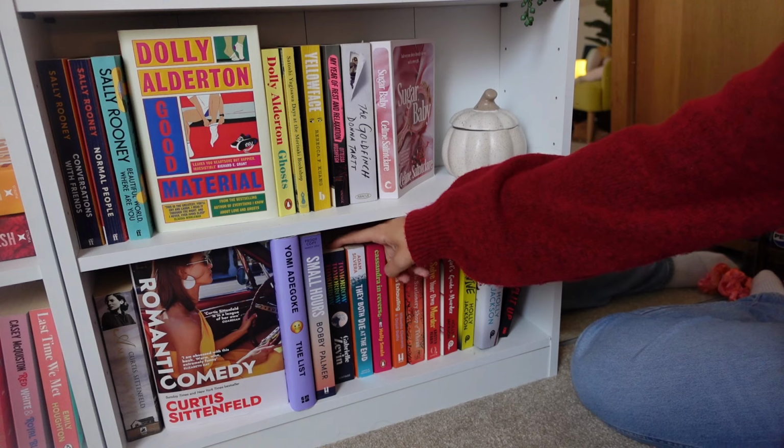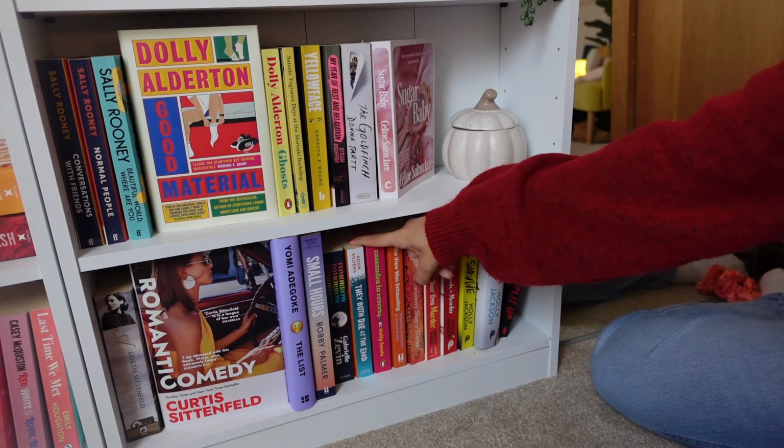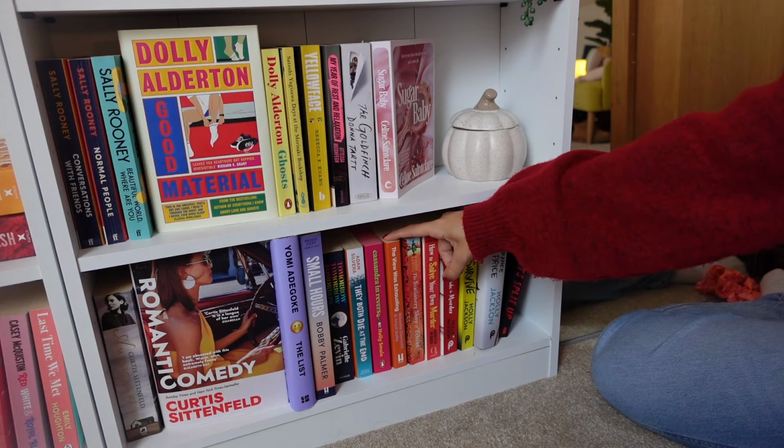Then I have Tomorrow and Tomorrow and Tomorrow by Gabrielle Zevin, which is on my TBR. They Both Die at the End, again, a TBR book. Cassandra in Reverse by Holly Small, TBR. The View Was Exhausting, again, TBR.